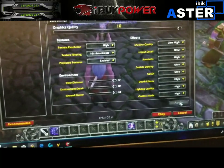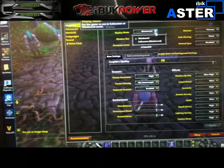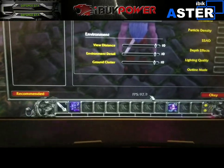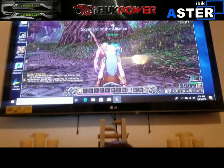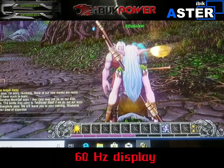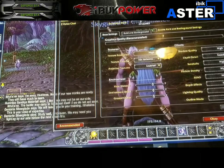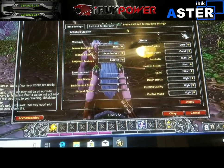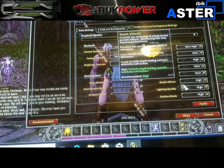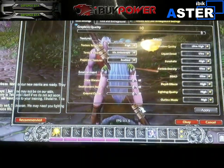Apply. Okay, I put it to ultra, and it dropped to about 100 FPS. Not too bad. Window, let's see, window full screen. There we go, still at about 100. Hers is the same. As you can see, she's running about 180 to 200 frames right now. Her graphics are also set a little less than ultra. Bump them up to ultra, apply, make this full screen, and there we go. Now we're both at about 100 each, so that's pretty good.